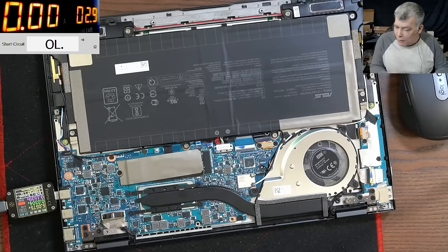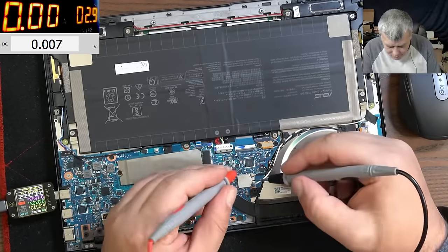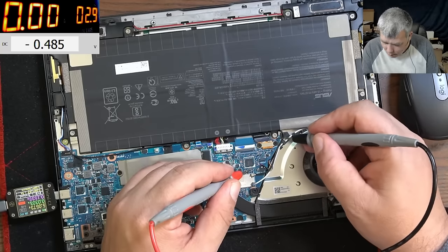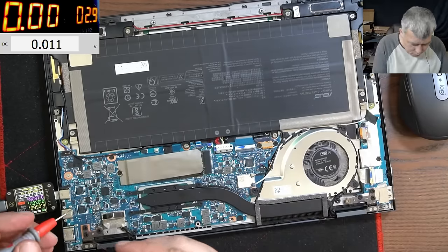Okay, the 3.3 LDO. Let's check the 3.3 LDO. Has to be here, yeah? And it's zero. Oh, lol. We have no LDO voltage.